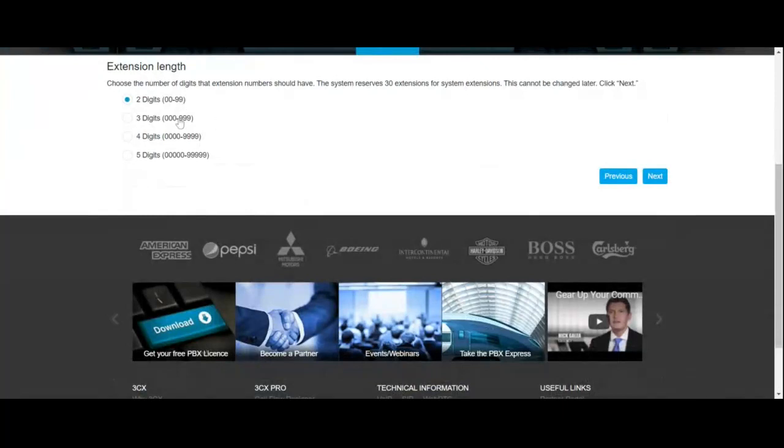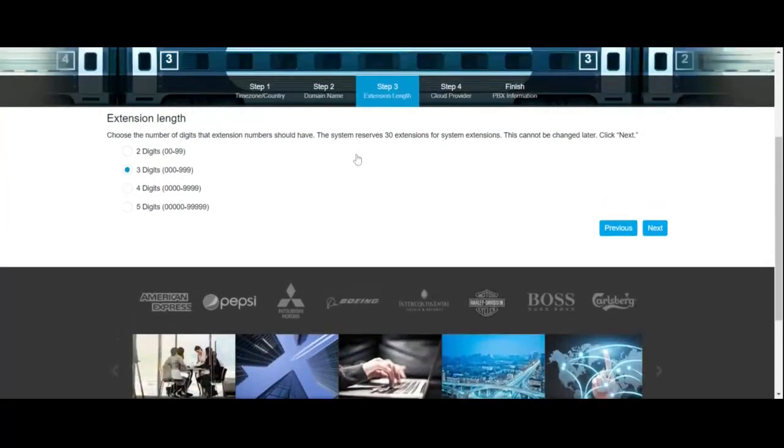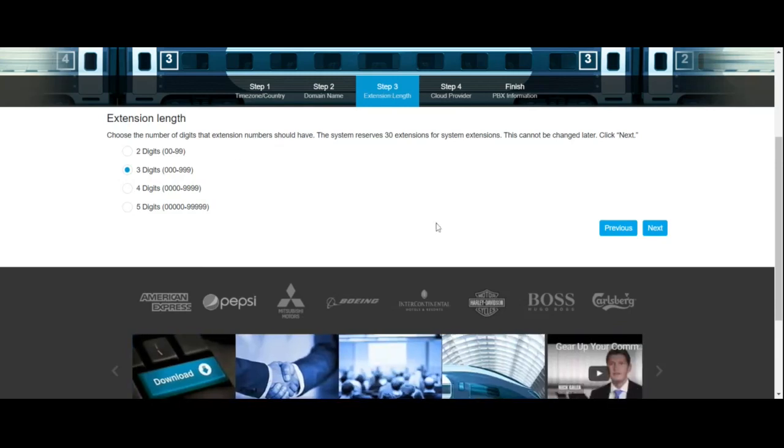So next, same thing. You have to select the extension length that you want to use, which is also a one-time configuration. You can't change it once you have installed this one in the cloud.